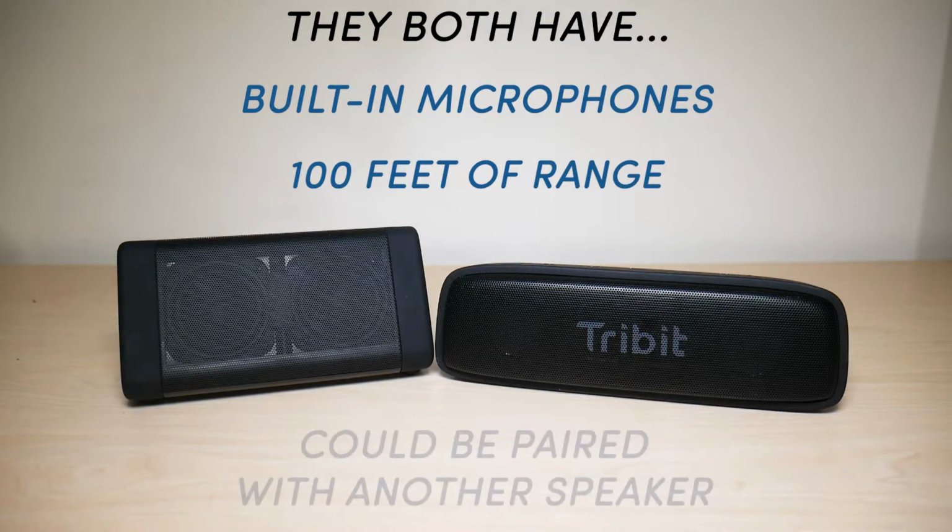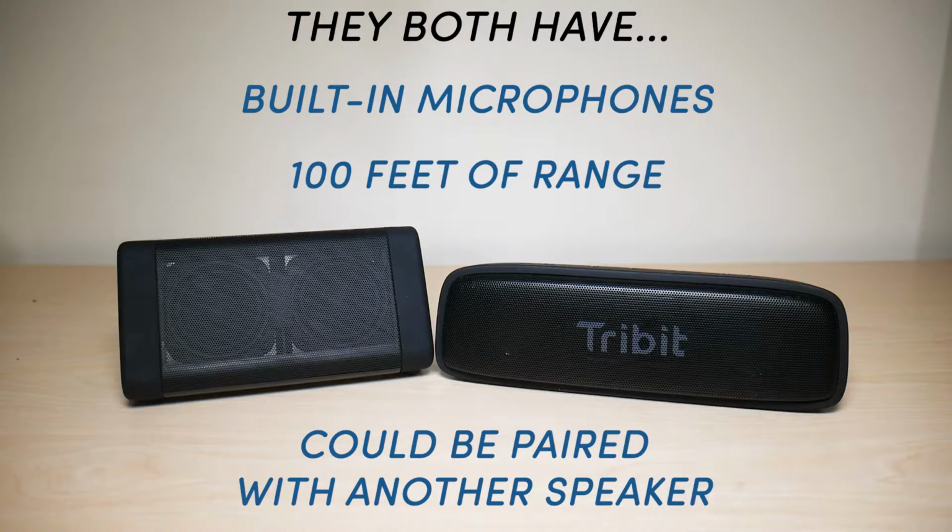Finally, you can pair another speaker with these speakers. So if you have the Tribit XSound Surf, you can pair it with one more Tribit XSound Surf speaker, so you have improved sound around you. Same thing with the Oontz Angle 3, you can pair another Oontz Angle 3 to it, and that way you can enjoy the sound even more.